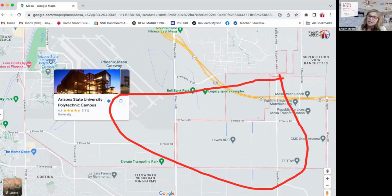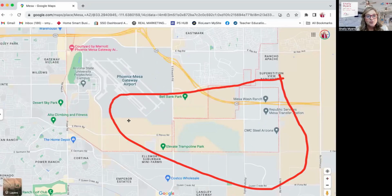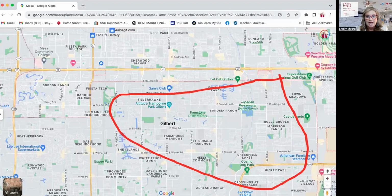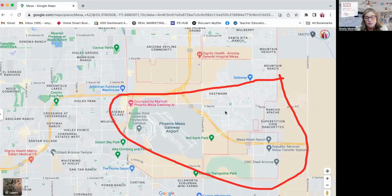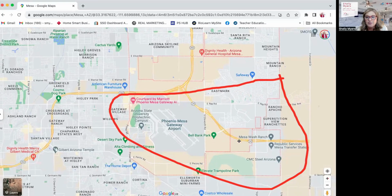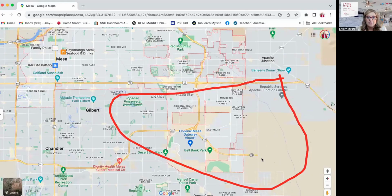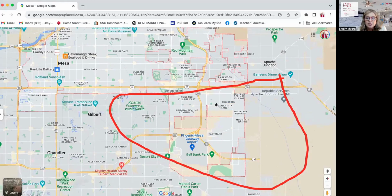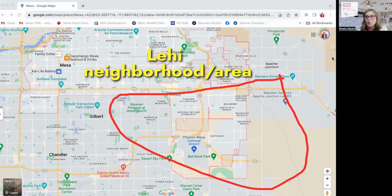There's a Polytechnic campus of ASU that's out here. I forgot to mention that in Central Mesa, in downtown Mesa, there is also an ASU campus there. So I apologize for missing that. But this gives you an idea of, let me come out a little bit, of what's in South Mesa. And again, there's some 55 plus communities in this area and some great golf courses and other amenities or activities that happen in that. And now I'm going to go to the Lehi district or Lehi area.